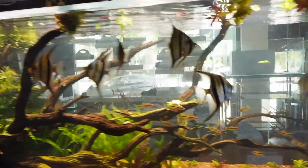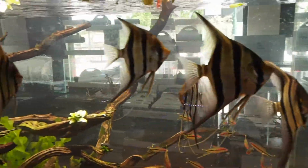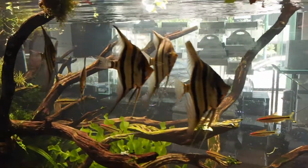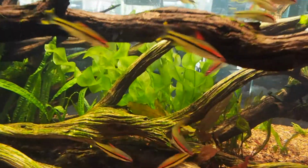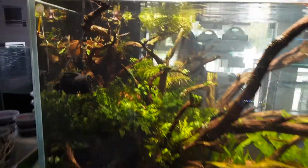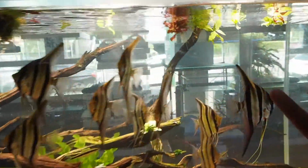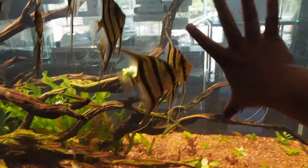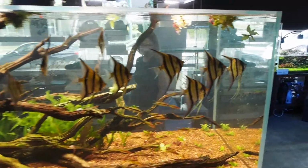Got some pretty amazing Altums in there that are getting some good size, and they feed really well. So it looks like some Aponogeton ovaceus out the back there, which is a pretty rare Aponogeton. This tank's been cleaned up a couple of times because the plants go absolutely nuts. If you have a look at the Altums, they've got some serious depth on them. So that one there is probably one of my favourite tanks.